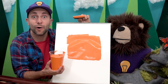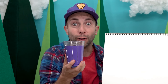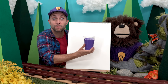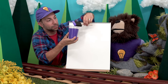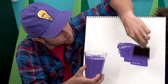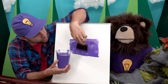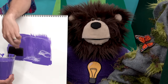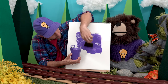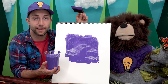This is the color orange. Orange. And our next color is purple. This is the color purple. All right, Mayta. Get our paintbrush and we will paint with the color purple. Wow. Hey, Mayta, this is the same color as your sweater. Isn't that neat? We are making this paper the color purple. Wow. That is the color purple.